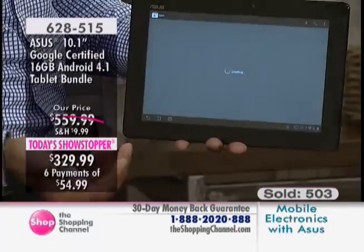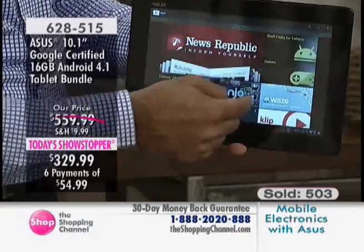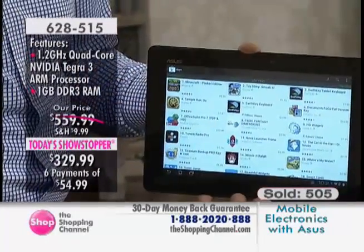Let's just go right into the App Store here. So you go into the App Store and you can see right away you get the staff picks. You can get games. Sorry, let's scroll across. Right there is the paid apps.